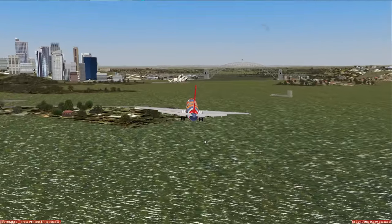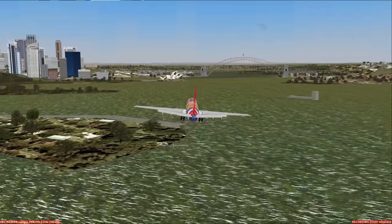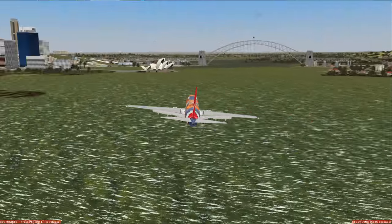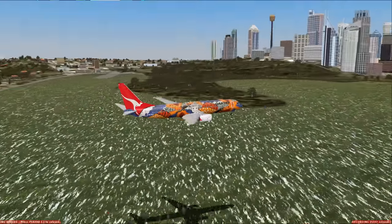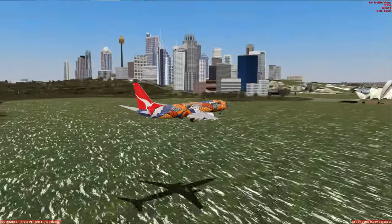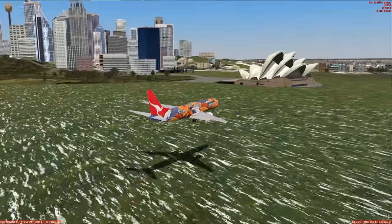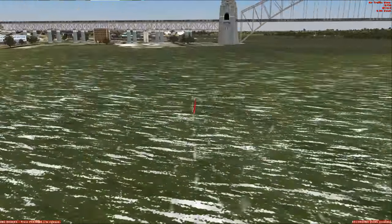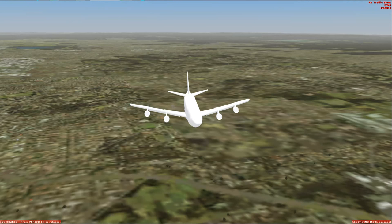Sydney Harbour Bridge, Sydney Opera House, it's at Fort Denison. Fort Denison, I'd say. Centre Point Tower. You go past Sydney Opera House. And, okay, they crashed.